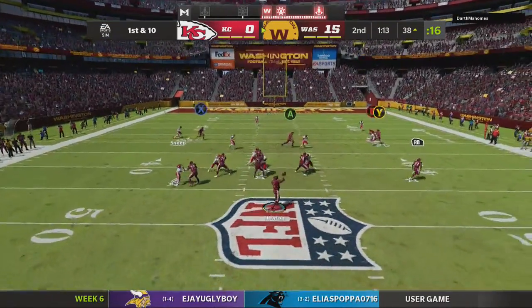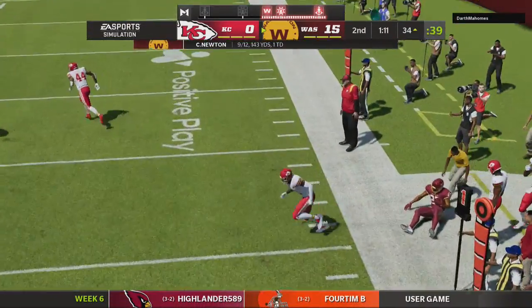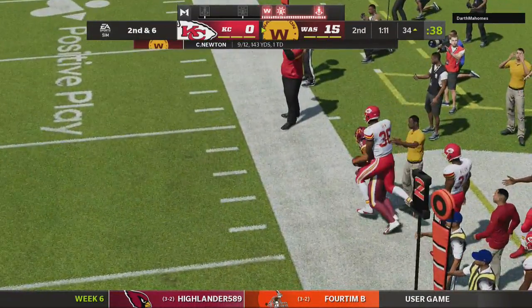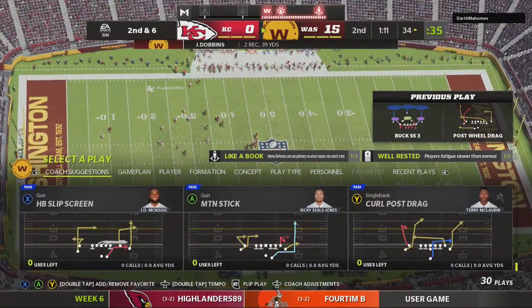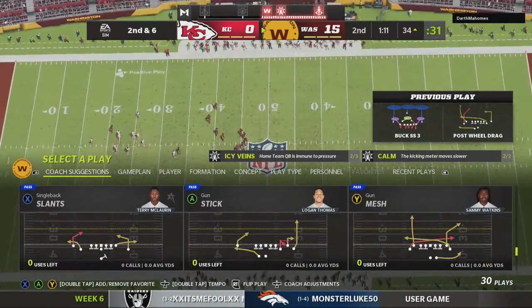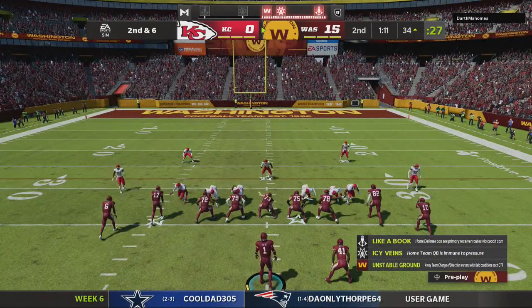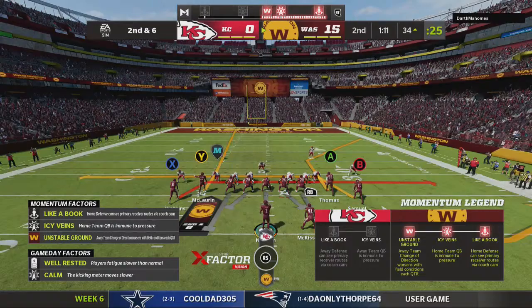Newton to throw. He'll dump this off complete to Dobbins. And he gets us down inside the 35 before going out of bounds. They'll contain him to just 4. 2nd down. 4 yards on the pickup. 2nd and 6. Check, 20.